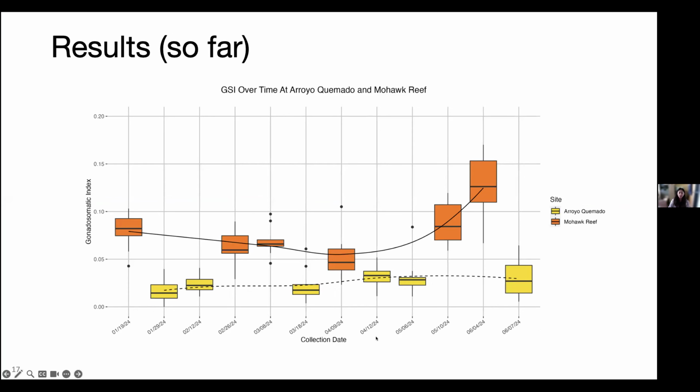And on the x-axis, we have collection date. On the y-axis, we have gonadosomatic index. Again, that's the ratio of the gonad weight to the whole body weight. And we think that around here might be when they're spawning, because the gonad mass drops, and now gametogenesis, the period in which they grow their gonads, is occurring. It's not as clear from Arroyo Quemado, which is the barren, which is pretty interesting as well. But there are clear differences in the GSI from a kelp forest versus a barren.